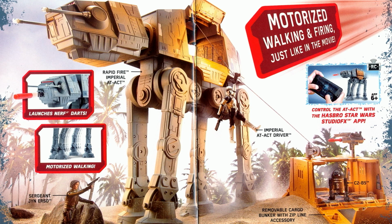This thing looks pretty cool here. This is obviously a super promo shot. It's got motorized walking. It's got this cabana that comes out, and it comes with Jyn Erso. It comes with a pilot, and a little Imperial probe droid, or not probe droid, and a zip line. Yeah, the zip line's cool.